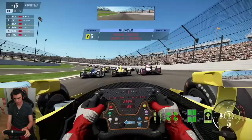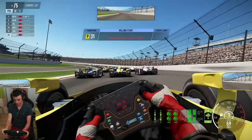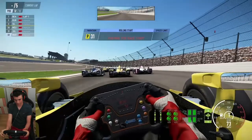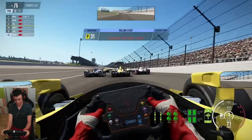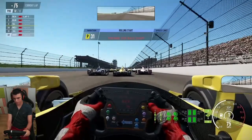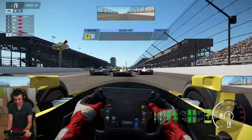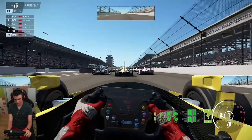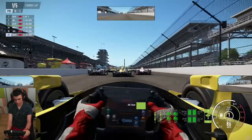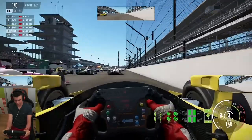Okay, so here we go then. Lining up 3 wide. Only 32 cars for us, unfortunately, because that's the maximum I could have. But here we go. Green flag. 5 laps of Indianapolis for us.